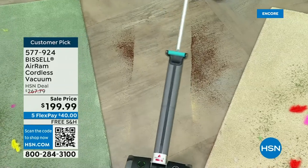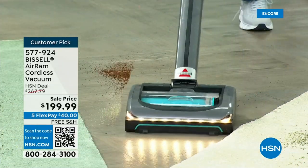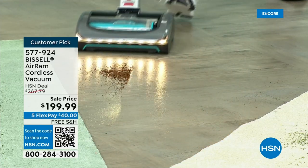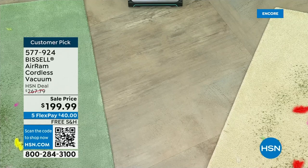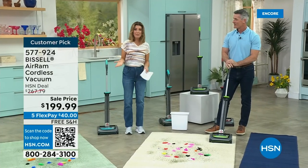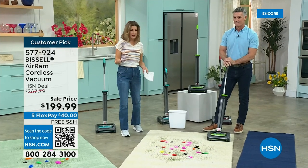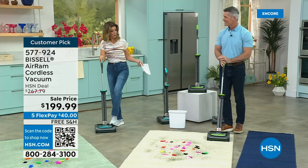I just grab this and I do a quick spin around the kitchen just to get the real daily messes picked up. And then I put it away. It takes me just a couple minutes to run around the dining room, the kitchen area. And then maybe once a week, I'll get to all the carpets. It works so easily. And I love that it's so easy to maneuver too.